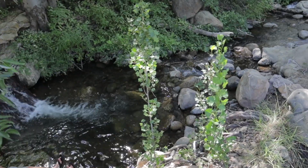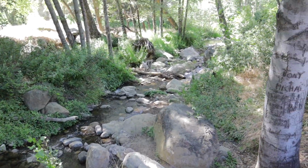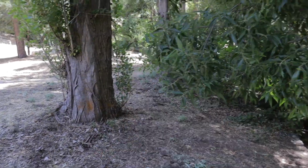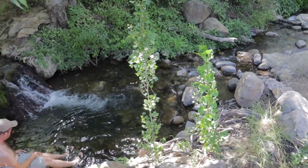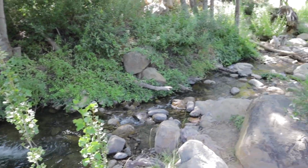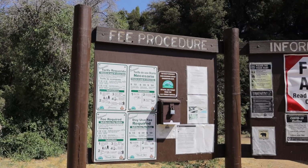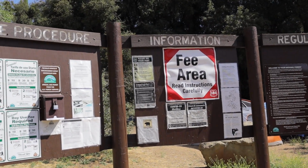Hey guys, so now it is a little bit later, 2 hours later, and we found the creek. The water is actually very nice, which is perfect for such a hot day. Nice breeze too, actually, today. It goes all the way there. We saw some people on that side playing in the creek, but it's pretty nice. Little waterfall right there. Yeah, it's pretty cool.